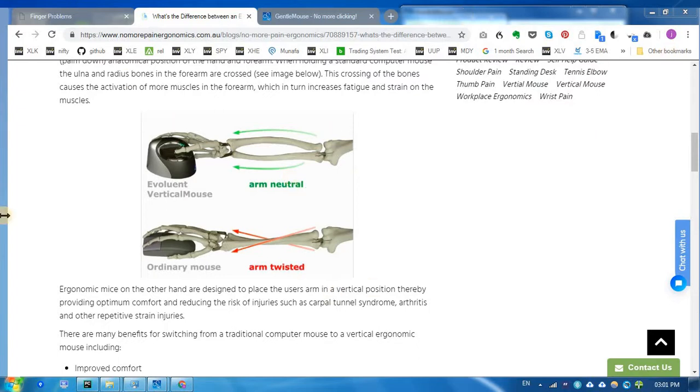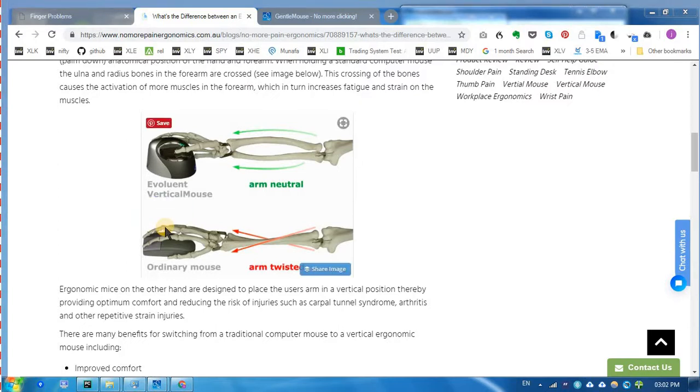So first thing, if you see on the screen, this is a classic photograph that is shown in any of the ergonomics blogs or ergonomic websites. When you are using an ordinary mouse, the one which you can see, I'm rotating my mouse on that, the mouse pointer is on that. Then you can see that the bones are actually crisscrossing each other.